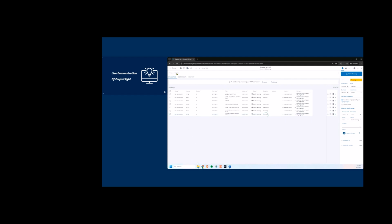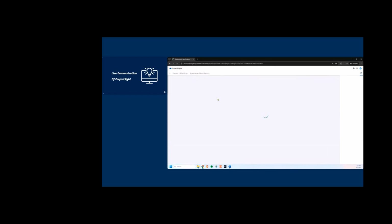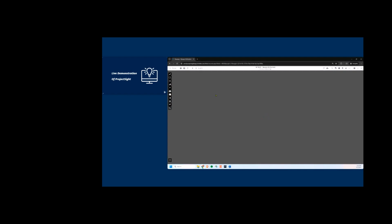All right, so let's jump out of the drawing sets module and into our drawings. I've got a view saved here for just my mechanicals. So this is what I'm going to focus on today. I can view this in a thumbnail view or a log view if I want to see the revision number, the title, discipline, revision date, anything that you can think of. You can add those columns here. I'll jump back to my thumbnail view and into my drawing.